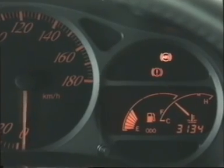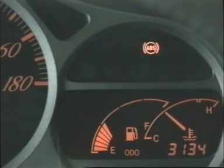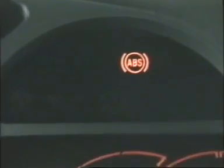Therefore, if the EBD malfunctions, the ABS also invariably malfunctions. In this case, the ABS warning light and the brake warning light illuminate simultaneously to alert the driver. However, if the ABS malfunctions, it is not necessarily accompanied by the malfunction of the EBD. In this case, only the ABS warning light illuminates.